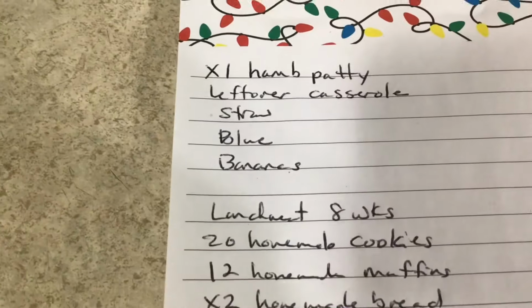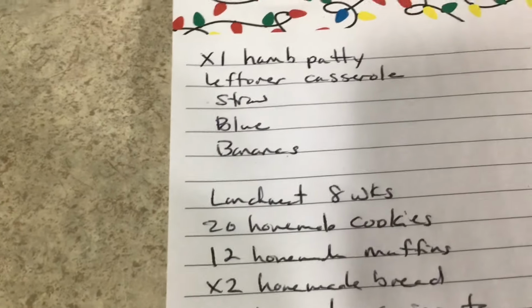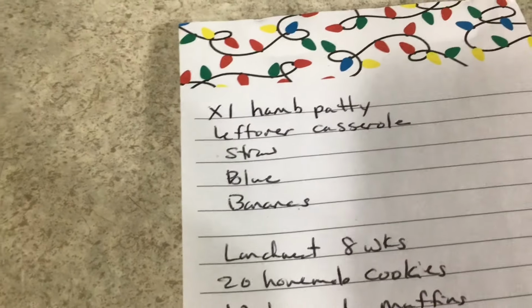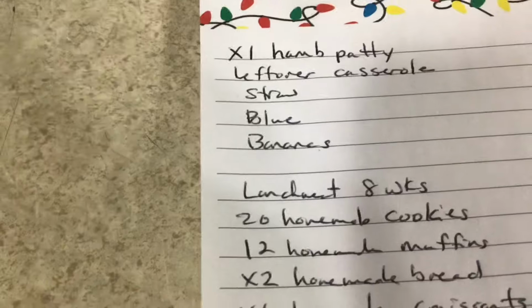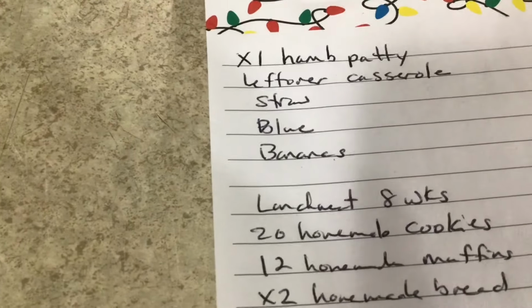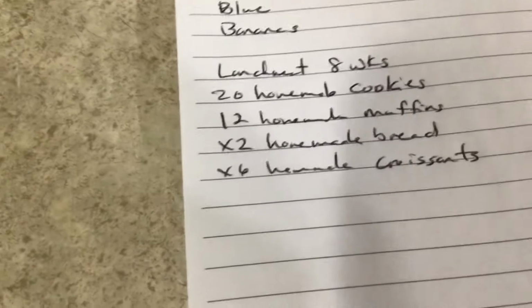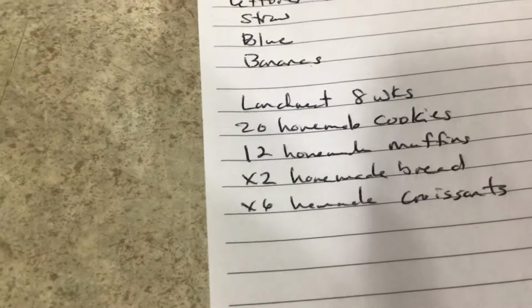In our freezer connected to our refrigerator, I do keep a list as well of what's in there, instead of showing you guys a bunch of plastic bags. What's in there right now is a hamburger patty, so my husband has that if he wants hamburger patty and home fries. We have some leftover casserole, 1 serving of that. We have strawberries, blueberries, and bananas for smoothies, probably enough for a dozen smoothies. We have some lunch meat, 8 weeks' worth. We bought a large container of that at Sam's.